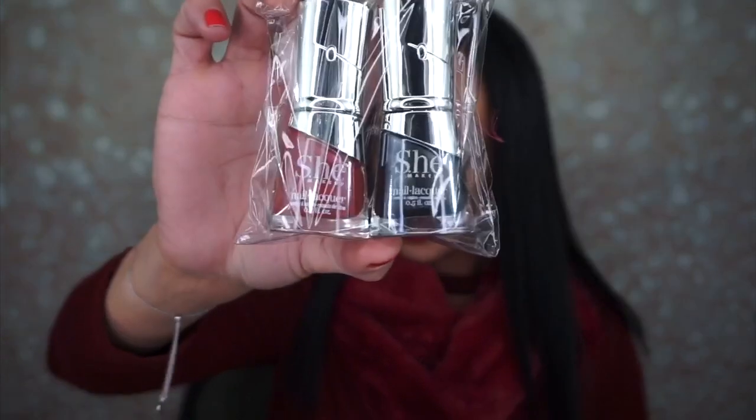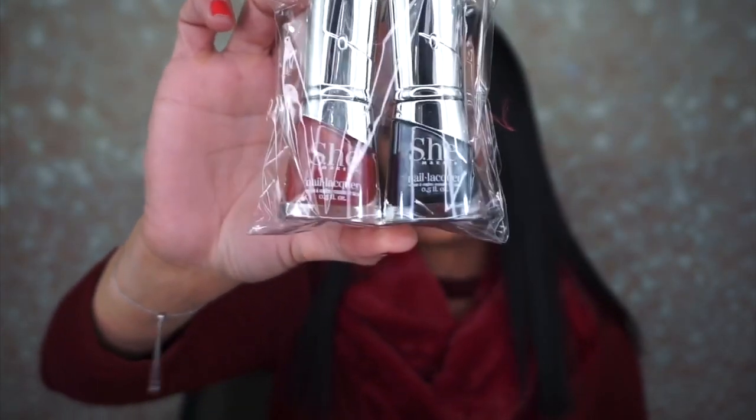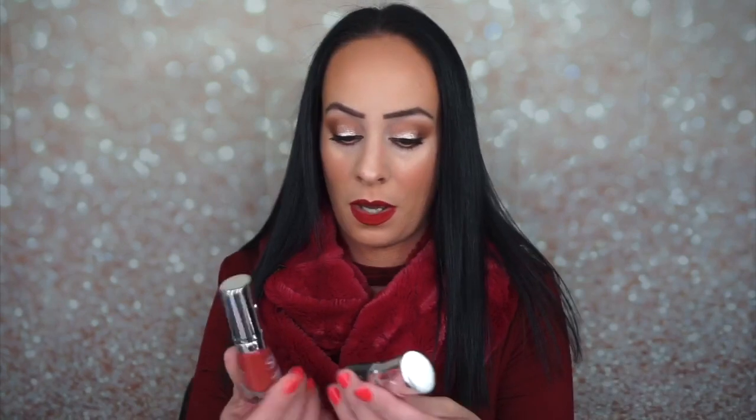Okay, the next thing is this. This is by She Makeup, and these are nail polish. Achieve the perfect manicure with a double pack of nail polish that surely suits your every mood. This retails for $12. And here are the shades. The shades on the paper show pink and red, but these are pink and black. And $12 for two nail polishes is not bad at all.